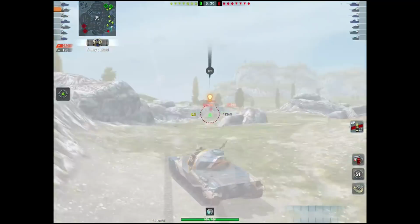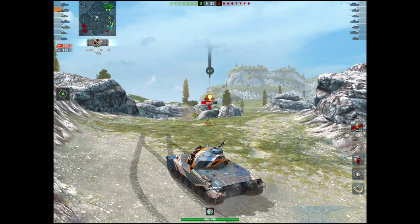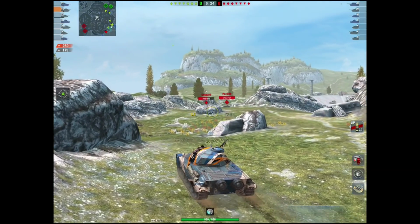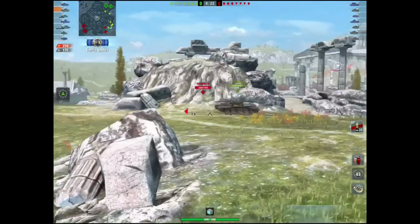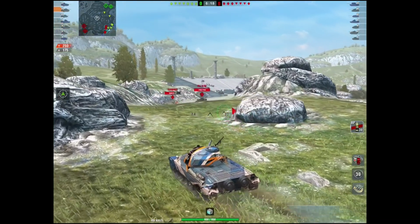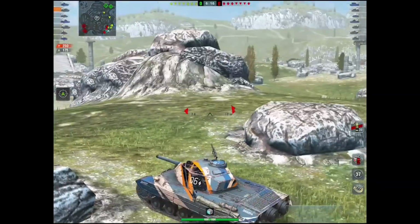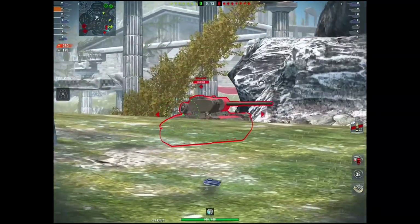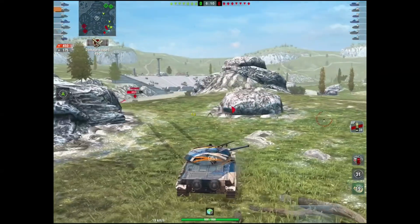Now for someone who's free to play, to get this tank might put them in a sticky spot. They might be in a circumstance where they're like, it's a free tier 6 premium, it's a good free tier 6 premium, but also you can sell it for gold if you want to. So it's free gold in essence. So that's what I want to try and focus on. Is it worth selling or is it worth keeping, basically?